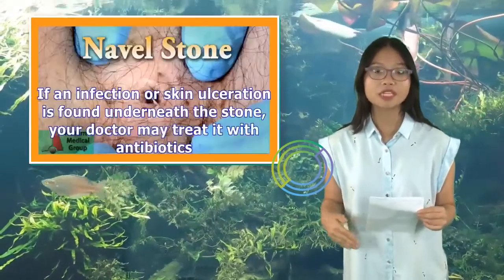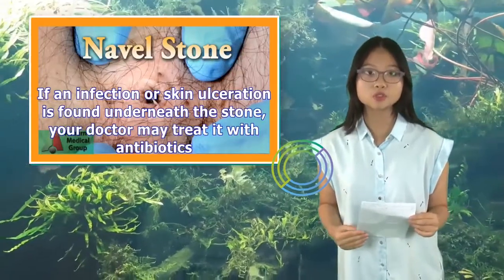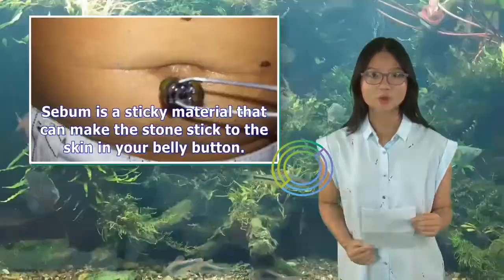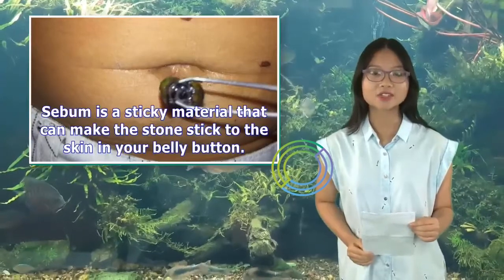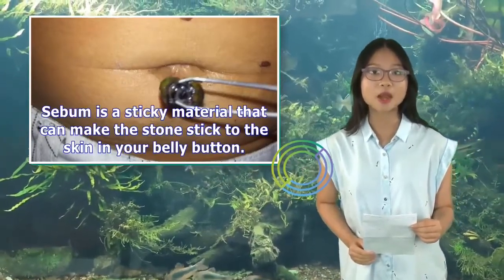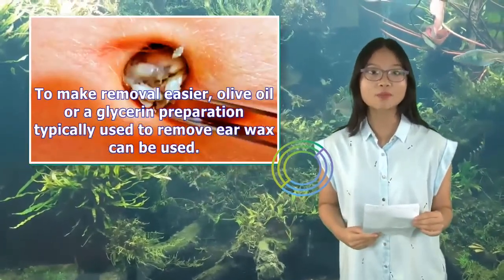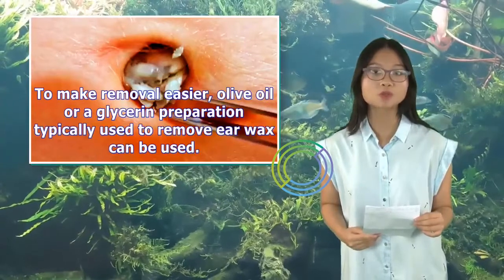If an infection or skin ulceration is found underneath the stone, your doctor may treat it with antibiotics. Sebum is a sticky material that can make the stone stick to the skin in your belly button. To make removal easier, olive oil or a glycerin preparation typically used to remove earwax can be used.